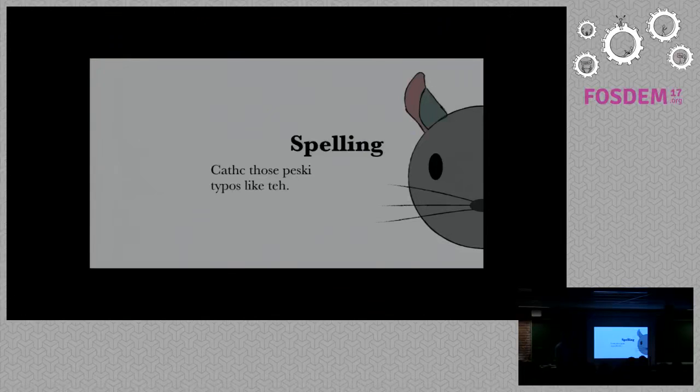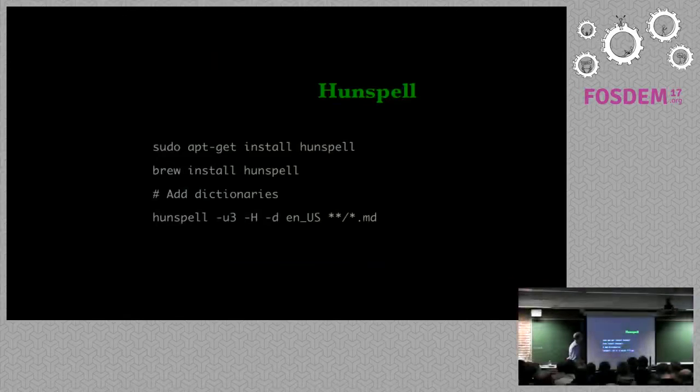Spell checking is not new, actually. Spell checkers have been around for quite a long time, but what are some of the tools we can use to automate some of that? One that I have mostly been using, one of the grandparents of spell checking, is Hunspell. It's used in LibreOffice, OpenOffice, lots of Mozilla products.